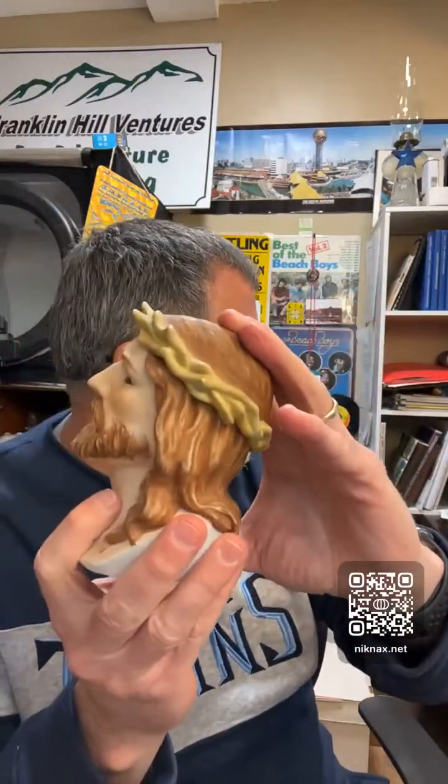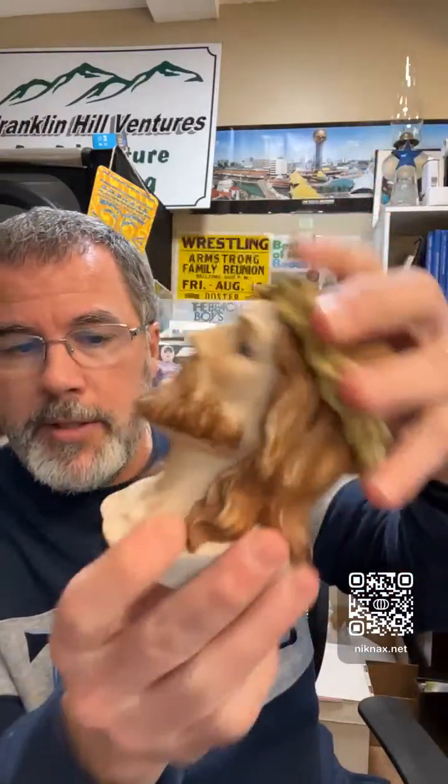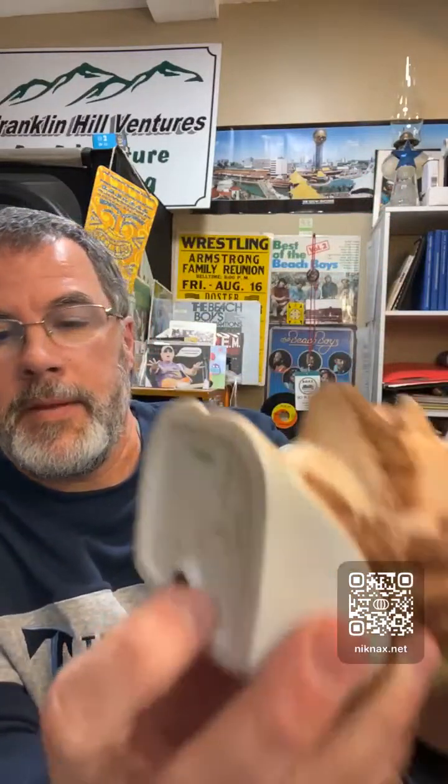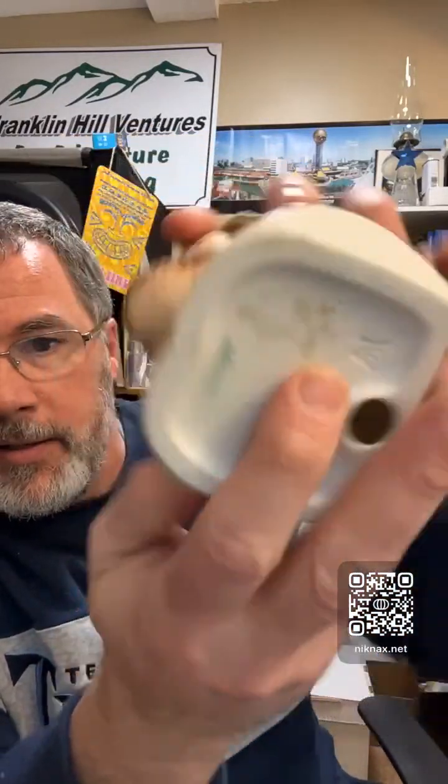So this looks like, let me see if I have a note. Yeah, so this is a Rosenfeld Jesus figurine. Looks like it's 5 inches tall, and it's Jesus with his crown of thorns there. That's the mark for Rosenfeld there. So a ceramic figurine. I'm not sure how old that is. I would guess maybe like 1970s or something.